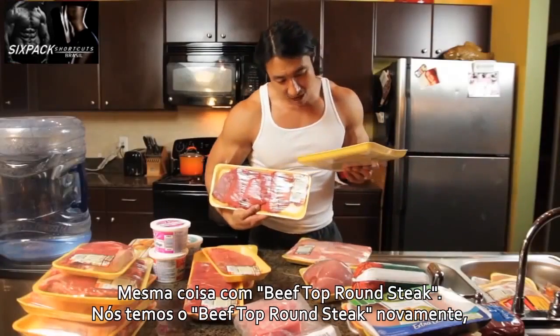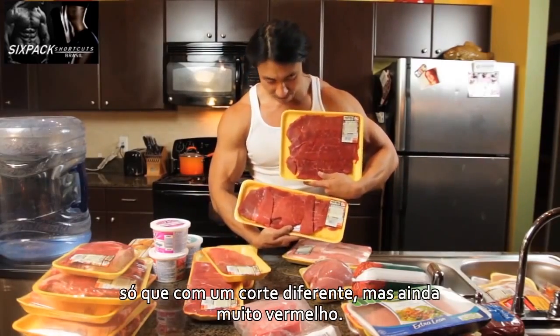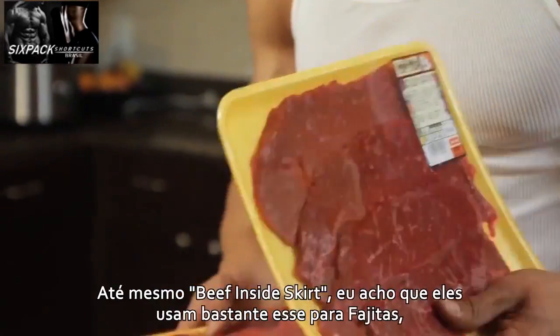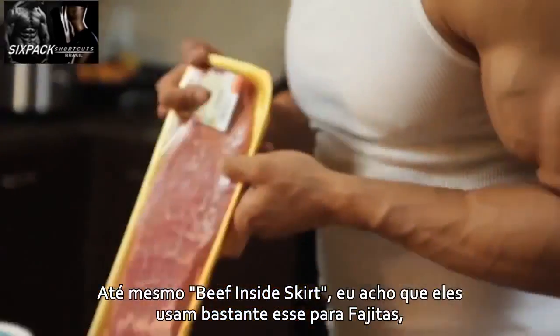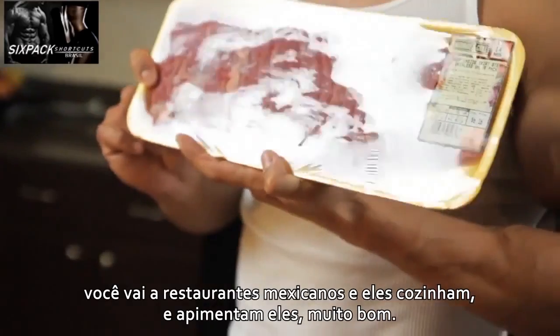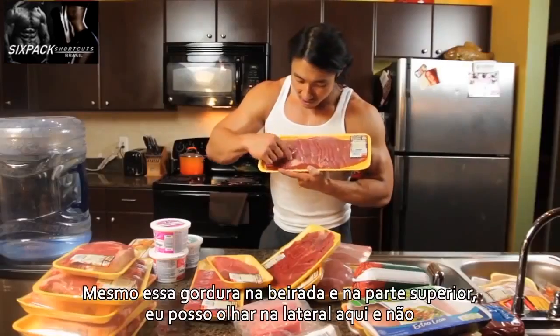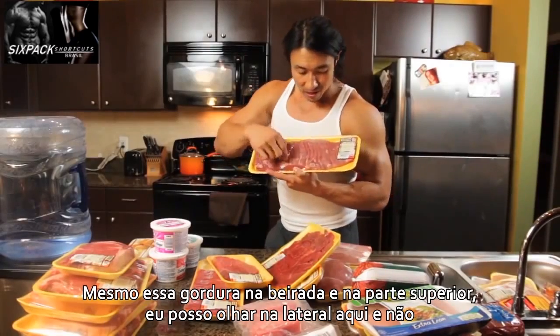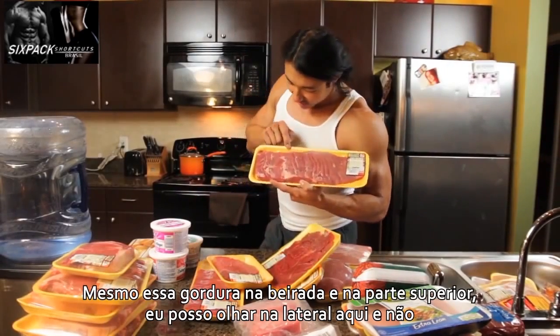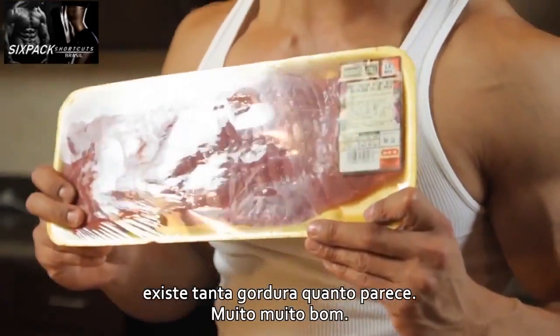We have beef top round steak, again, just a different cut, but you can tell very, very red, right? So even beef inside skirt, I think they use this a lot for fajitas and stuff. You go to Mexican restaurants, they cook this up, slice it up, really good. Even though you see a little bit of fat here on the side, on the top, but I can see the inside and on the side right here, and there's not that much fat and stuff like this.